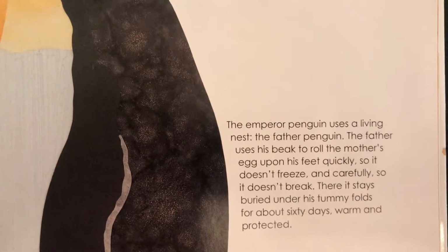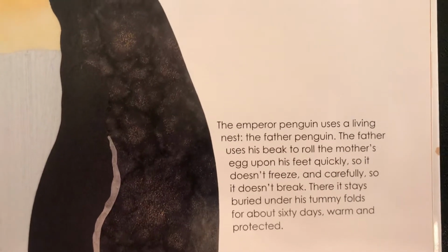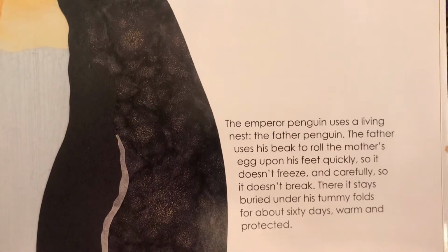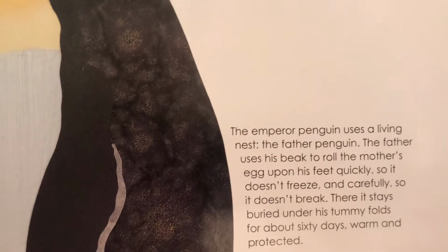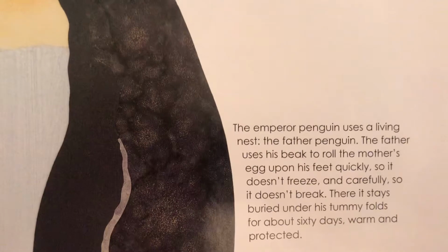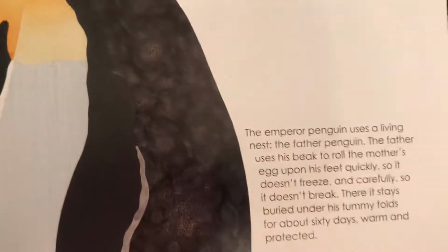It says the emperor penguin uses a living nest, the father penguin. The father uses his beak to roll the mother's egg upon his feet quickly so it doesn't freeze, and carefully so it doesn't break. There it stays buried under his tummy folds for about 60 days, warm and protected.